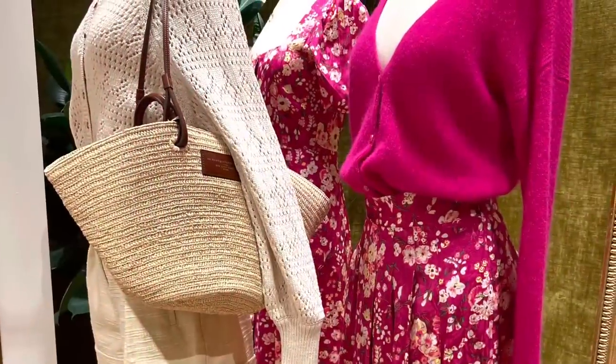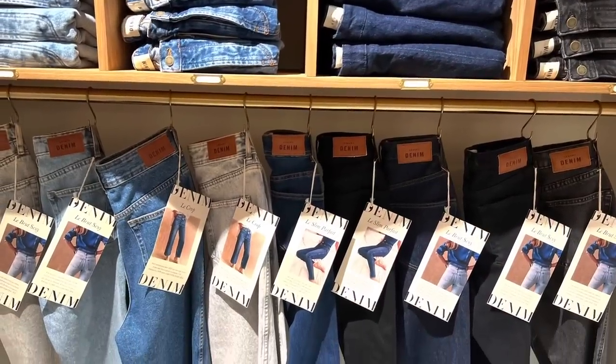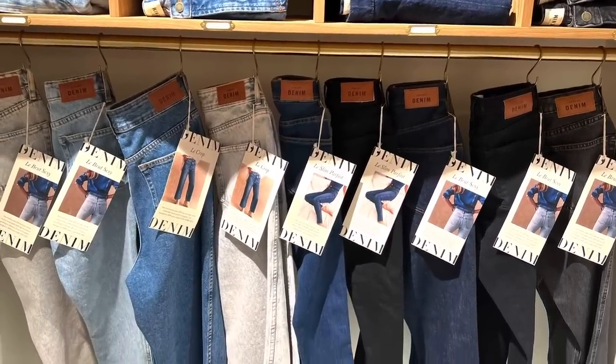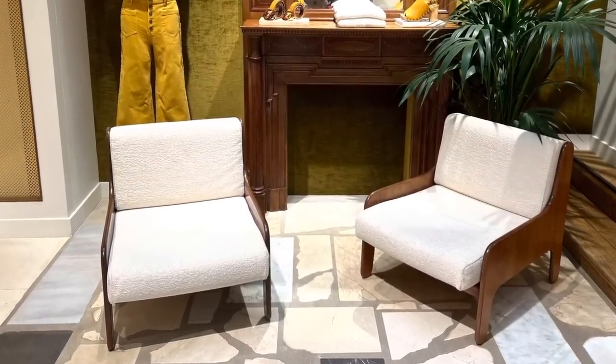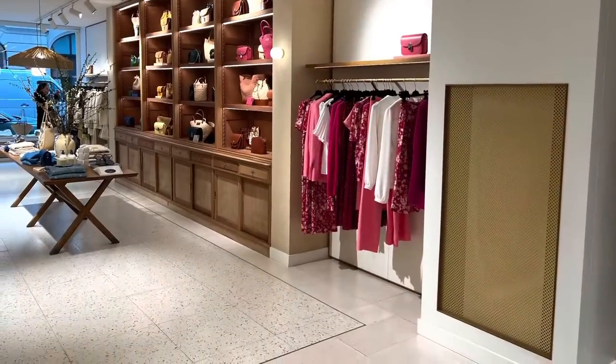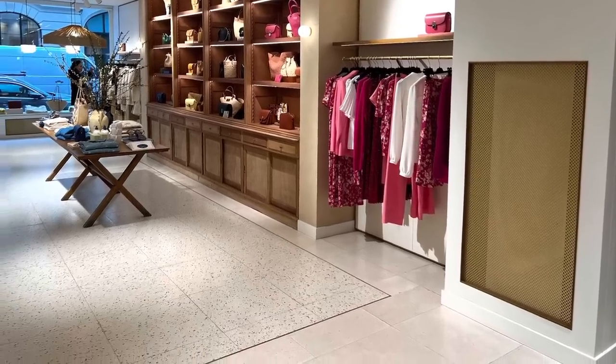Here's a beautiful straw tote as part of their new collection. And here is their denim collection, lots of different styles. And here's a little bit of a seating area just to rest and take a break. The store was just lovely. The entire staff was really courteous and helpful.